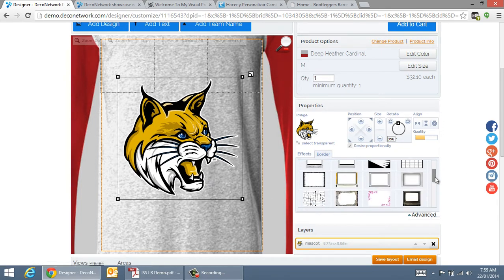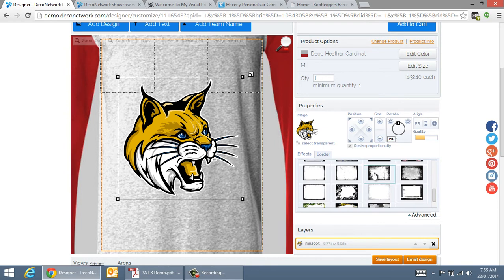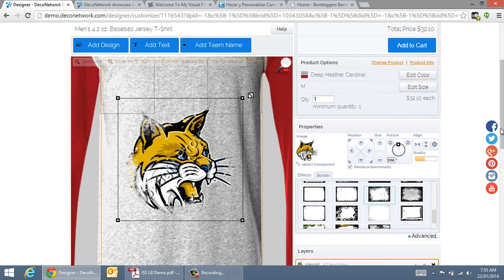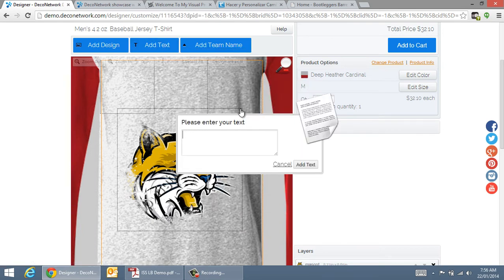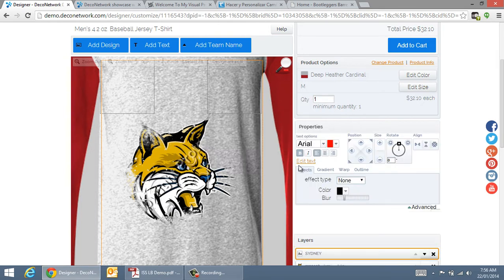So I'm going to click over to some borders and special effects, and I'm going to apply a distressed effect to that Bobcat. That will then soften out the image and give it that bit of a distressed effect, which I really like. And now I'll just add some text. And I'll just put the word Sydney. Maybe I'm doing a Sydney Bobcat indoor soccer shirt, for example, and add that text.